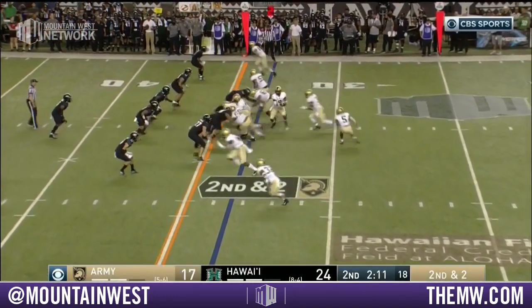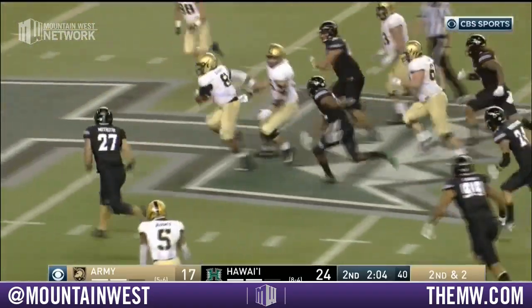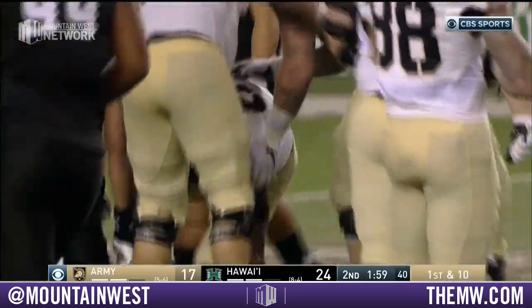McCoy lined up behind Hopkins Jr. Fake to him, Hopkins Jr. A block from Hobbs, and Hopkins Jr. broke a tackle. He gets through there. Hopkins Jr. still on his feet, finally ridden down inside of the 35.